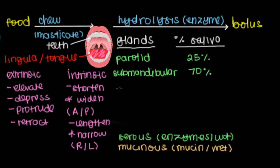So the next gland that we have is called the sublingual gland, and just like the name suggests, this guy sits right below our tongue, or our lingula, as we just learned that term, and it makes up about 5% of our saliva, and as the color suggests, it mainly releases mucin. It does release some enzyme, but less so than the mucinous stuff.